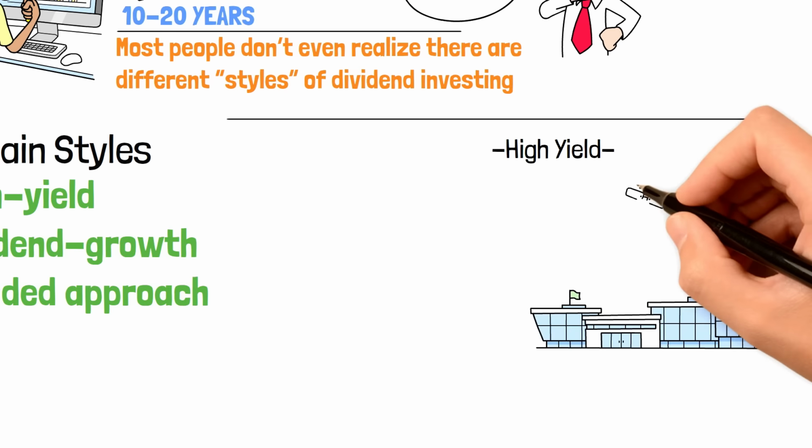Then you can have dividend growth. These are companies that might start with smaller payouts, but they increase them consistently year after year. In the beginning, it won't look dramatic, but 10 or 20 years later, the cash flow can be much bigger than anything a high-yield stock could have offered. This is the style most long-lasting, gigantic portfolios rely on, simply because growing payments become a compounding engine on their own.